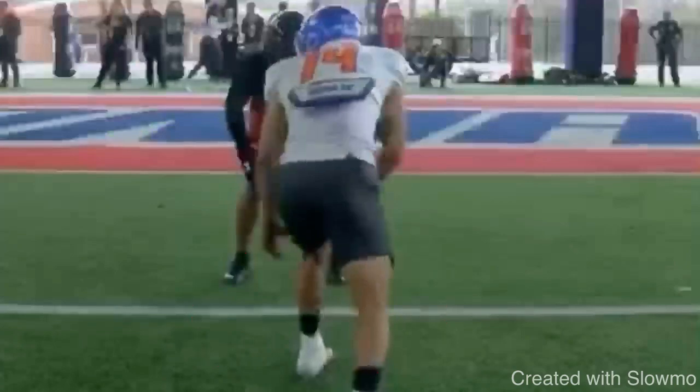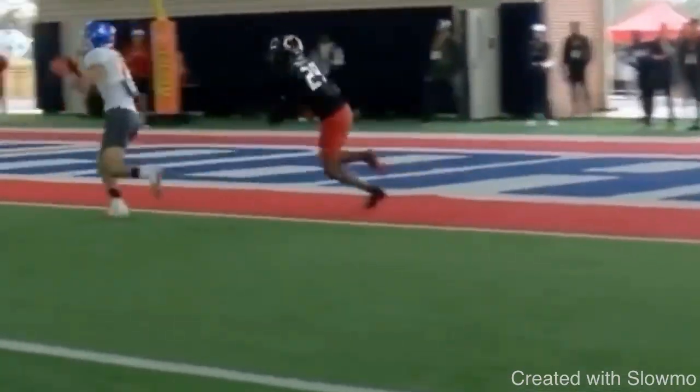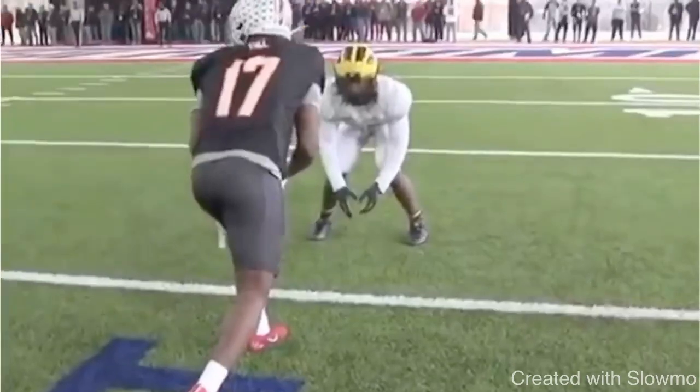So let's play it again full speed one more time. So split, burst up to the inside, and then break this thing right off. Great example of that.